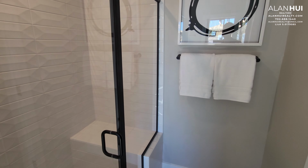There is also an option to upgrade your shower enclosure to a 3/8 inch glass. This option will cost you $2,300. Here we have the walk-in closet. The shelving that you see here is standard.